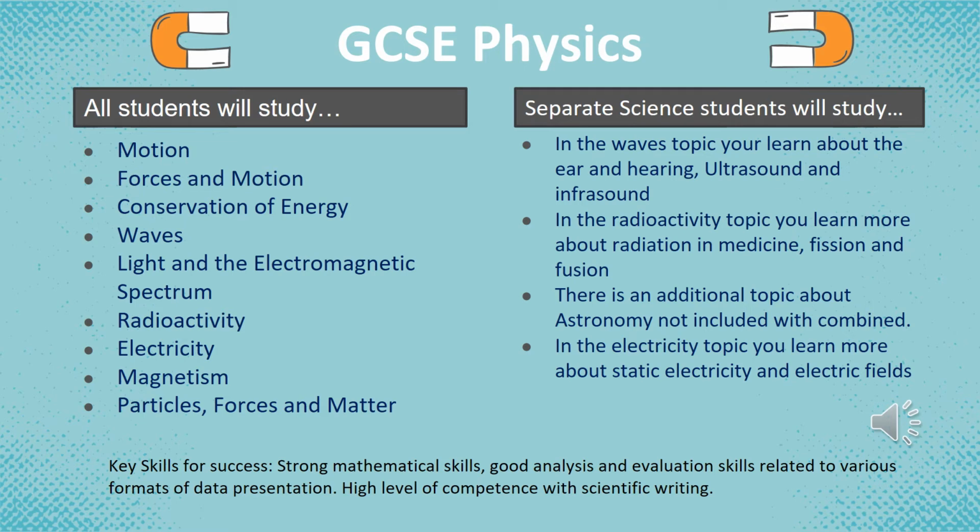Hello and welcome to the presentation for combined and separate physics at GCSE level. As you can see on the left hand side, it covers the main topics that are taught for all of the physics GCSE course. And on the right hand side, you will see additional content that is only found in the separate science GCSE.